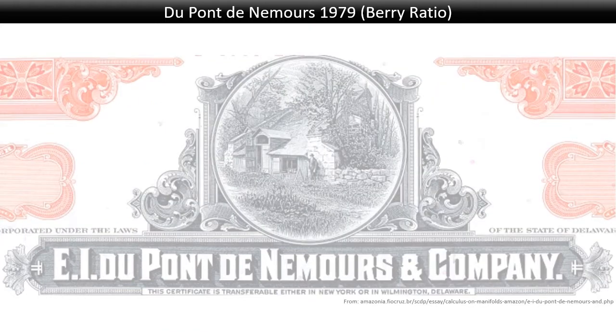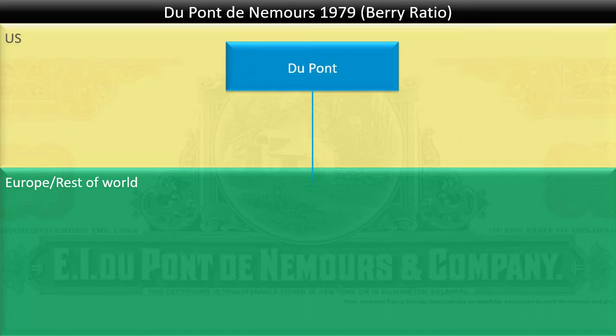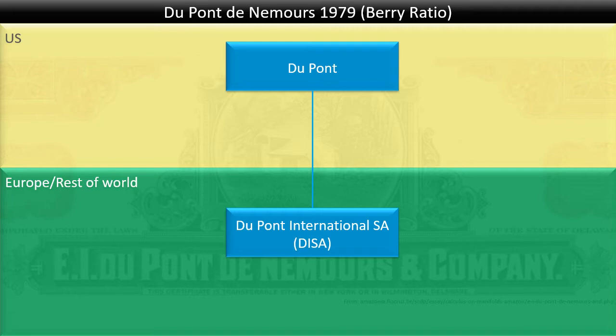So let us start by looking at the facts of the case. We've got the US, and then we've got Europe and the rest of the world. And then you have DuPont. And then in 1959, they created a wholly owned Swiss marketing and sales subsidiary for foreign sales. And this was called DuPont International S.A., or DISA as they call it in the rest of the case. Most of the DuPont chemical products marketed abroad were first sold by the taxpayer to DISA, which then arranged for resale to the ultimate consumer through independent distributors.